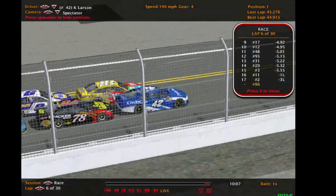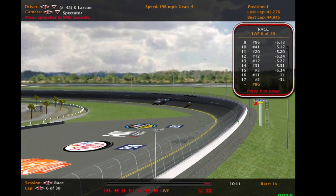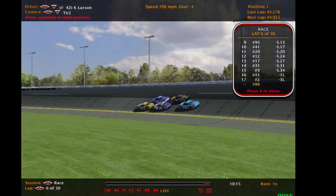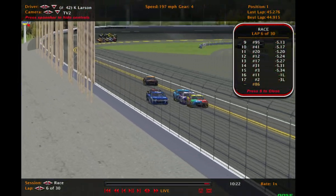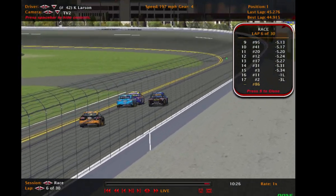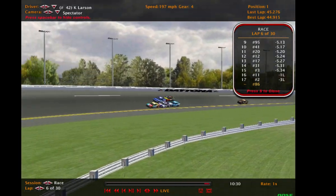And now they're going to be side by side for the race lead. Kyle versus Kyle. Larson on the top and Busch on the bottom. Excuse me for messing up the camera angles. I'm still getting used to this. Now going down the back straightaway, Truex pushing the 42 while Elliott and Harvick push the 18, as now they head into turn 3.